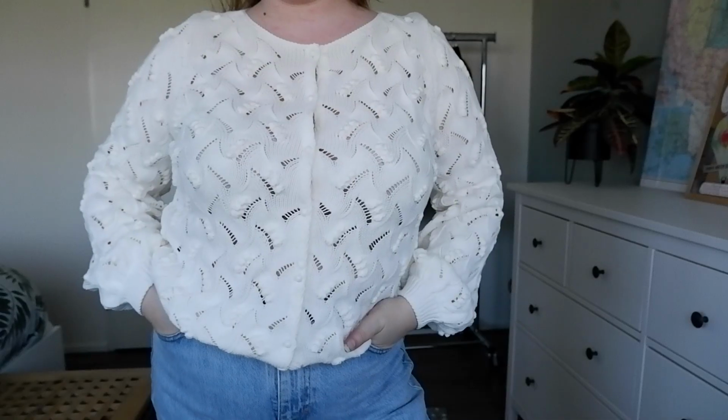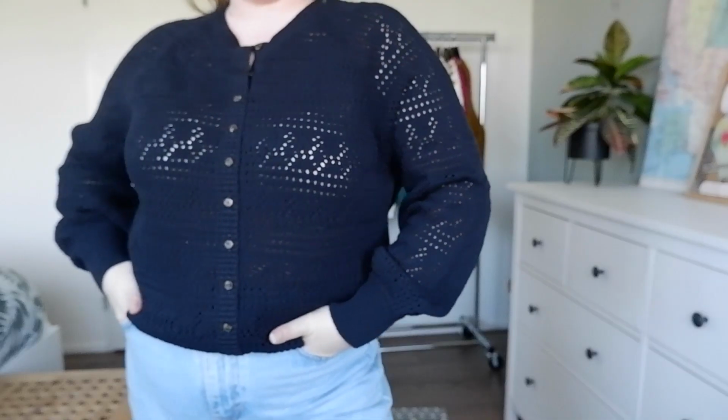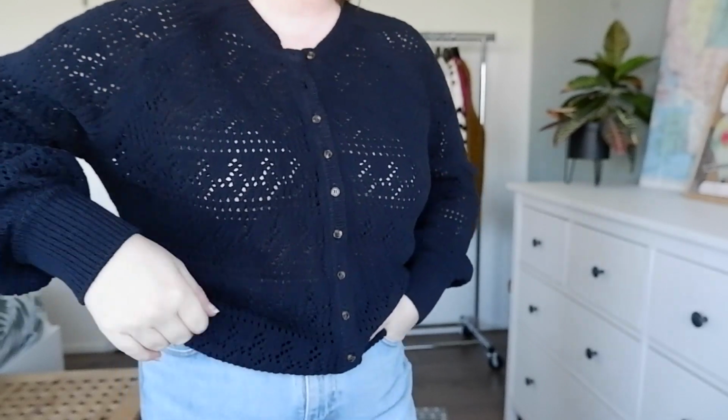I don't remember the names, but this is a really nice cream one, and you'll see in the close-ups that these all have that design detail that makes them a bit more special. And this navy one is really pretty too. I love a good navy cardigan, just with a gray t-shirt underneath it and leaving it open. It's so great. But what's really good about these is that you can wear them as actual sweaters, because you can button them up all the way and wear them as is. So they are a little bit more versatile as well.